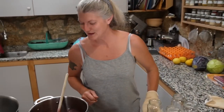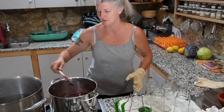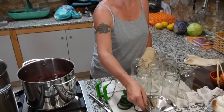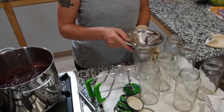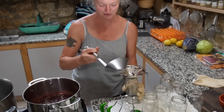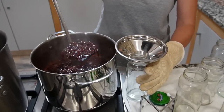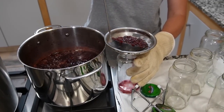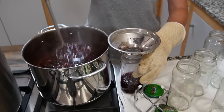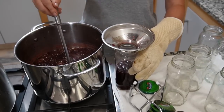So we now have lovely hot jammy stuff, which I should just get rid of that spoon. And Sandra and Raymond again, thank you very much. They got me one of these little funnel things, so hopefully it should make the process a little less messy for me. Well, that's easier.